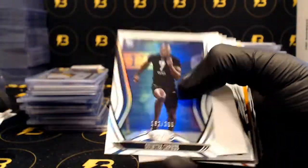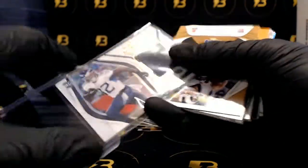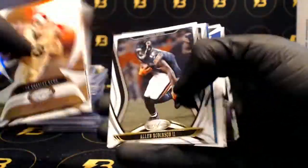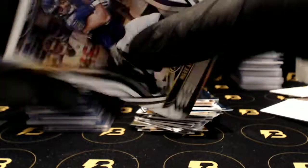To 99, we got Brown for the Titans. $2.99, Cephas going out to the Lions. Yeah, Evans for the Titans, new generation. And we got Keen for the Patriots out of 50. And last of it, guys, good luck.